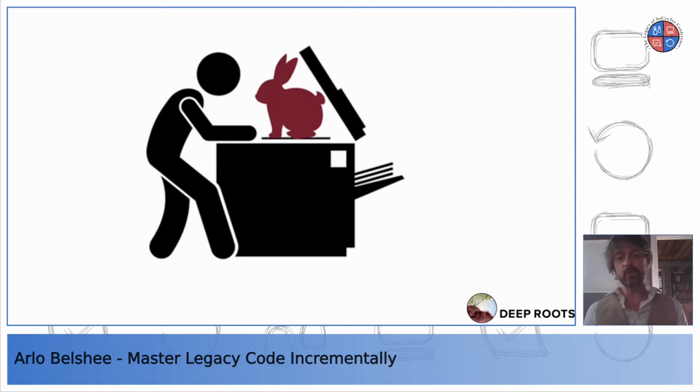And when we're making the changes, we need a way to make changes that is going to maintain these behaviors that we don't know exist. So we can't depend on the developer to look out for things. We can't depend on a test suite. What can we depend on?